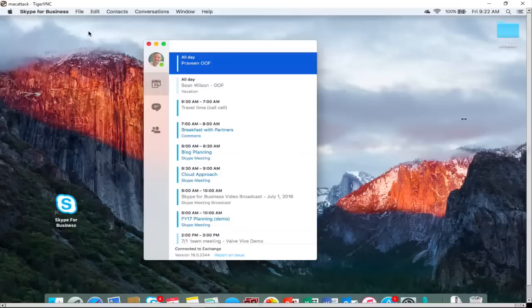Nice. So, okay. Hopefully by now you can see my Mac client, and what we see right now is something that should be very familiar to you. You can see that's actually my photo there. I swear it was only photoshopped a little bit. Here is the client, and you can see it starts off in the calendar. If you have the client, this should be a very familiar view. We can see all the different meetings and things that have been going on in my calendar.